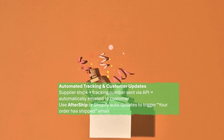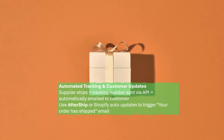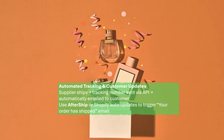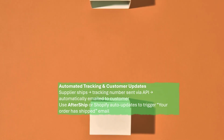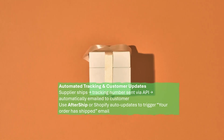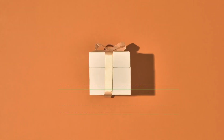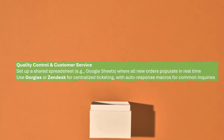Once the supplier ships the product, they typically send a tracking number back to Shopify or your POD platform. Apps like AfterShip or Shopify's built-in functionality can automatically email the customer with their tracking link, so they're never left wondering. As orders scale, you'll want a streamlined customer service workflow.